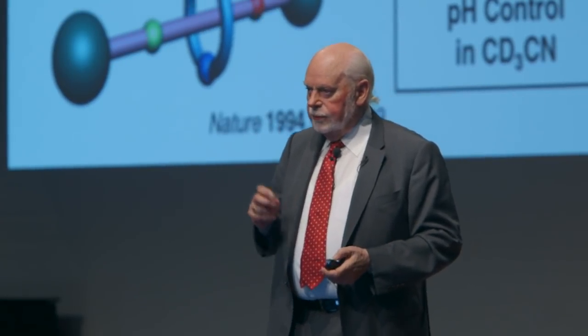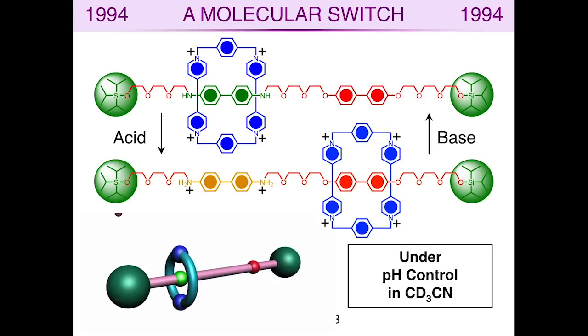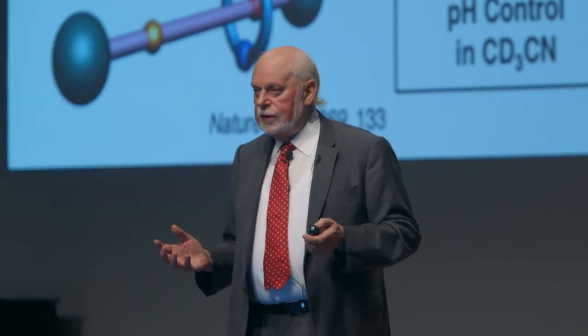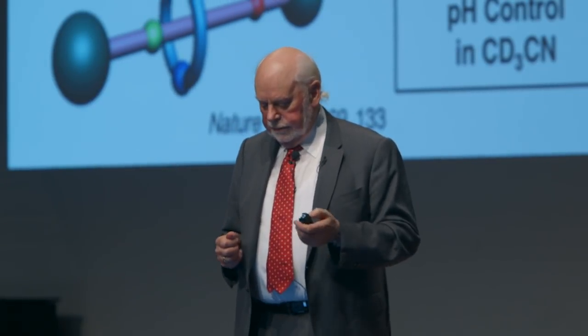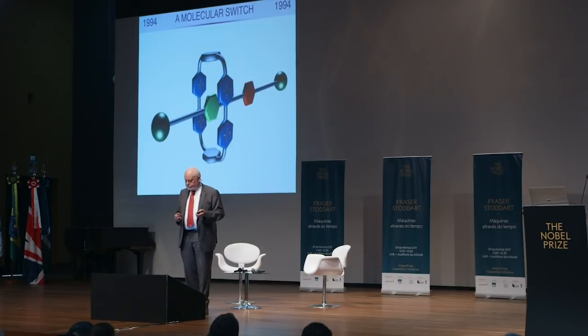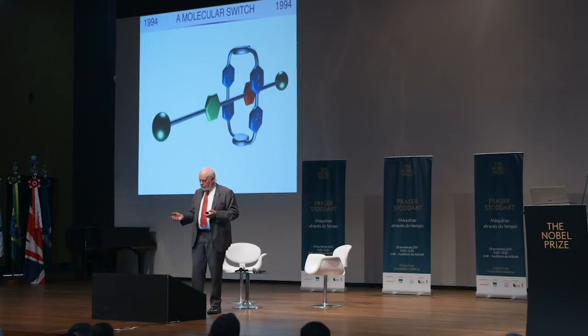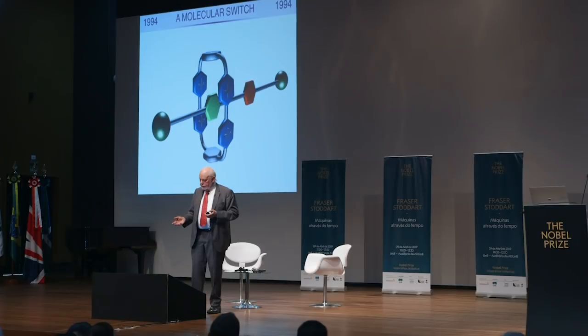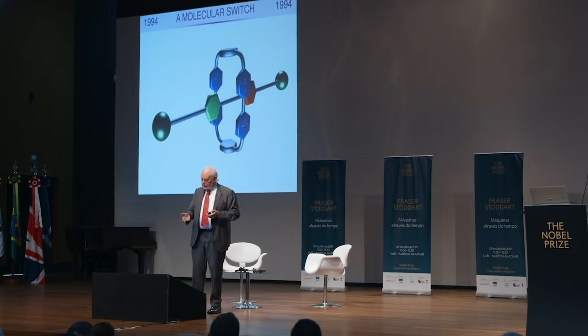But we can take this particular system to the next stage because we can speak to the green unit. We can speak either electrochemically, which I don't show here, or we can add some acid. And if we add some acid, the protons will be attached to the nitrogens, and they will become positively charged. And then Coulomb's law of physics comes into being and tells the ring, leave the green, go to the red, and of course the green becomes a different color, this sort of brown color. So here is the movie showing the molecular switch in action, how it will spend a lot of its time on the red, provided the green has been protonated and been given a positive charge.